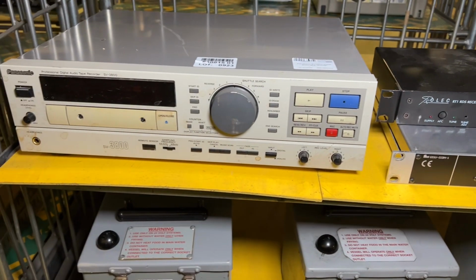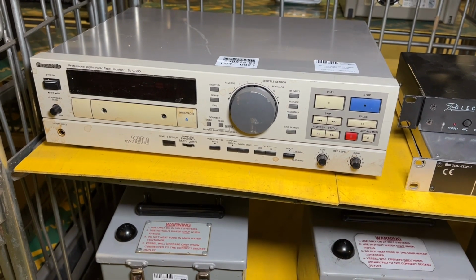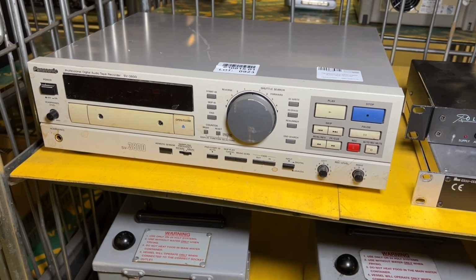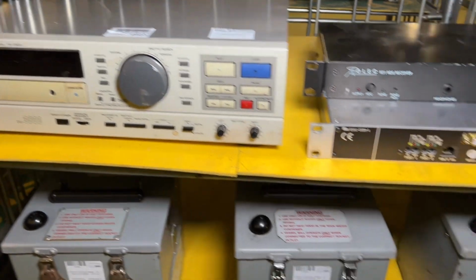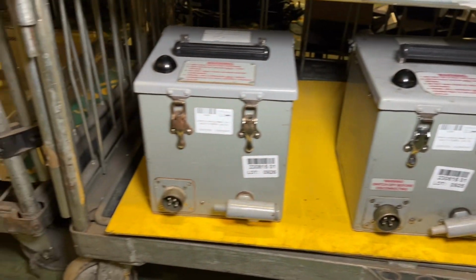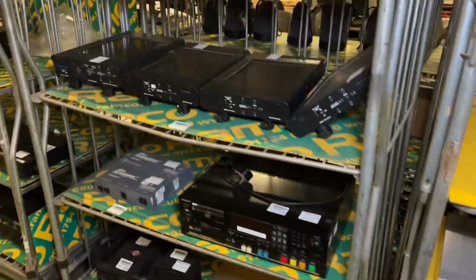So we've got an old Panasonic SV3 3800 digital audio tape recorder there. Nice piece of history there, should you be interested in audio equipment like that. And then we've got some electric cooking vessels there as we go through.